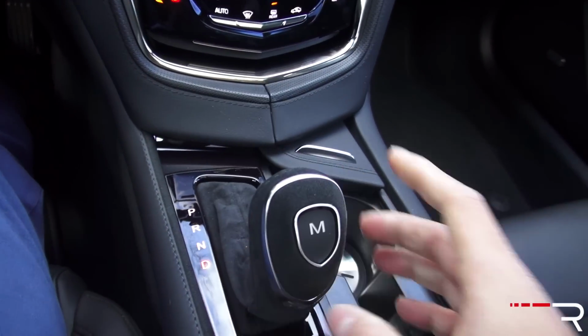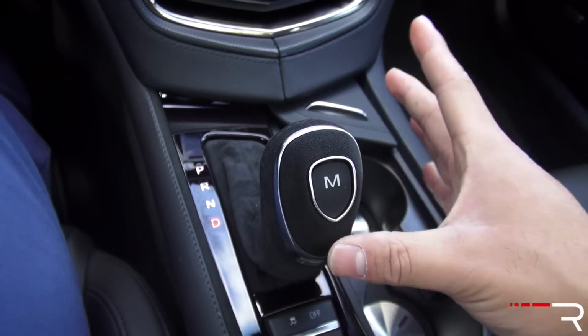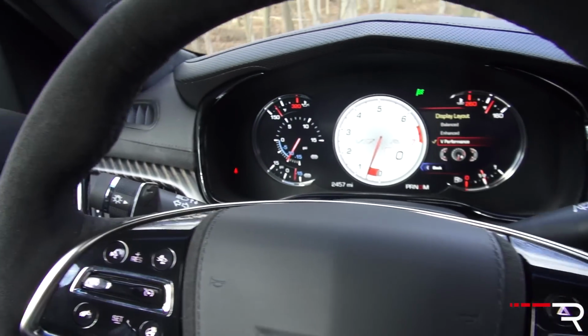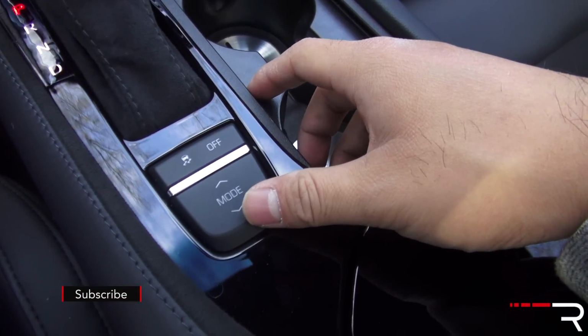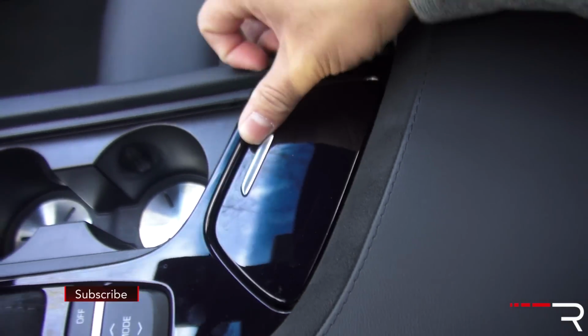The 8-speed transmission is the only automatic available, the only transmission available. There's no more manual available. You have to go to an ATS-V. It does give you a manual mode with paddles on the wheel. These are magnesium paddles. You have your different modes here, of course, from touring, sport to track, and then snow mode. There's a little bit more storage and a 12-volt right there.